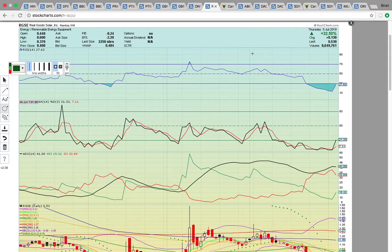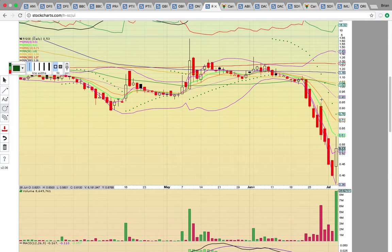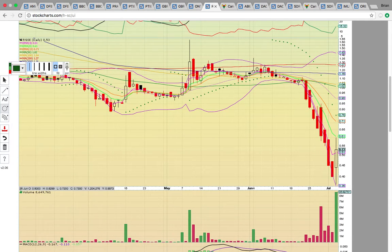Okay, take a look at RGSE. Big move today, closed up 32%. So this had a very nasty drop. It was way up here at $1.30 or so. I mean, it even hit up here, what was it, $1.35, and it pretty much just went down and then fell off the cliff here last week, and it continued this week until today. There was a bounce today. It closed above EMA 4 at 51 cents.